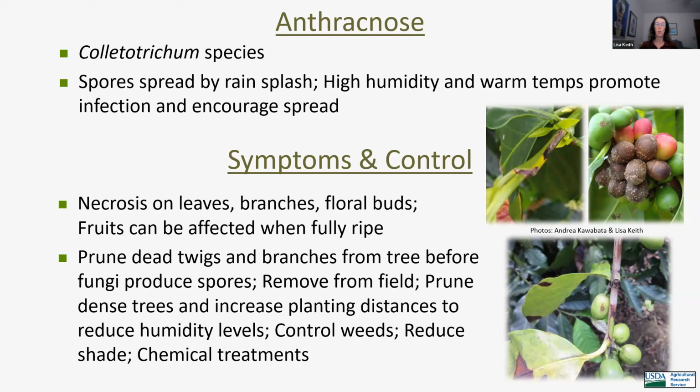And as far as control, this is a common theme with most of these diseases. Pruning the dead material and removing it from the field. If you can cut down on the density and increase the distances to reduce the humidity levels, definitely control weeds, reduce the shade, and there are chemical treatments available.